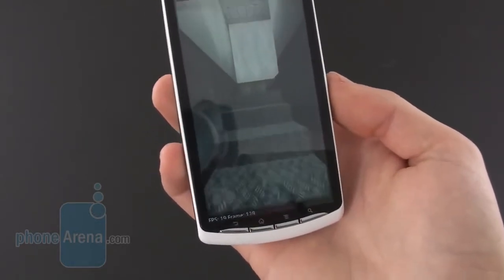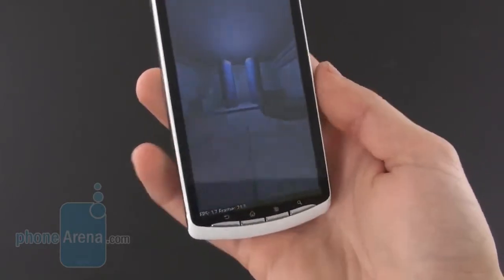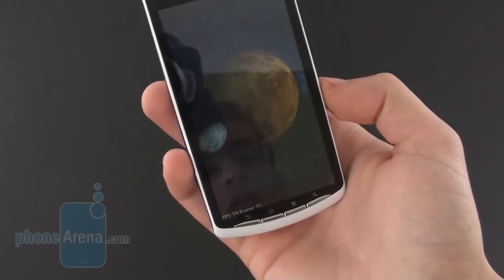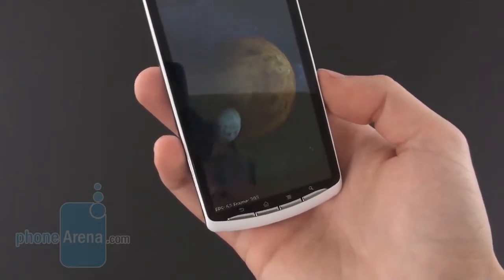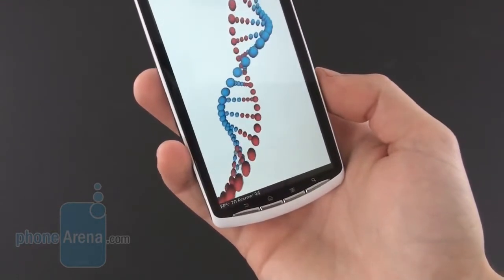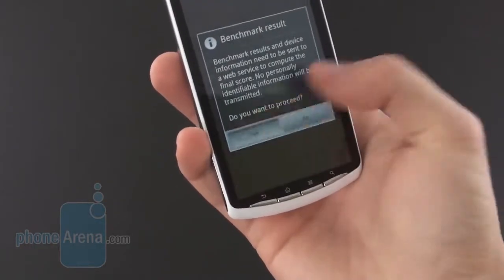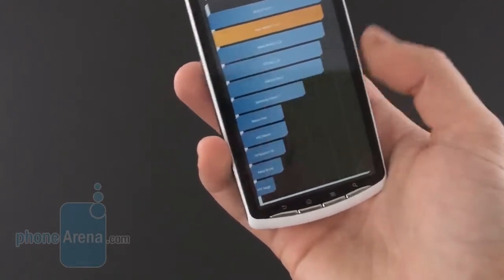And here we have results slightly below the 20 frame per second mark, also not groundbreaking. So let's see what we have in the three-dimensional graphic department. We see a pretty average frame rate here. We have 20 frames per second, and let's take a look at the results. So the results actually vary.